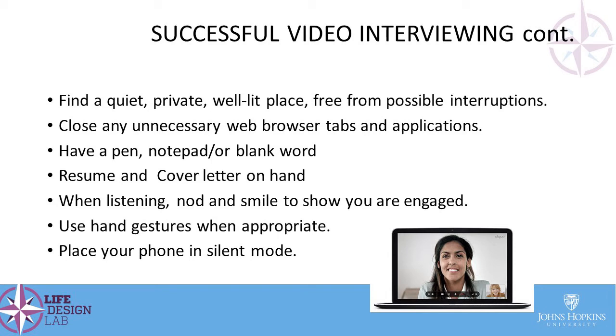Also, the advantage of virtual interviewing is that you can jot down notes. This helps with thank you emails as well as follow-ups. When listening, nod and smile to show that you're engaged. Also remember, make eye contact with the camera. Use hand gestures when appropriate. And lastly, place your phone on silent mode.